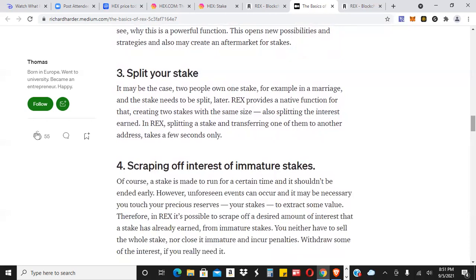Number 3, you can also split your stake. It may be the case 2 people own 1 stake. So how cool is that? For example, in a marriage and the stake needs to be split later, Rex provides a native function for that, creating 2 stakes with the same size, also splitting the interest earned. In Rex, splitting a stake and transferring one of them to another address takes only a few seconds. So you can have 2 people own 1 stake.